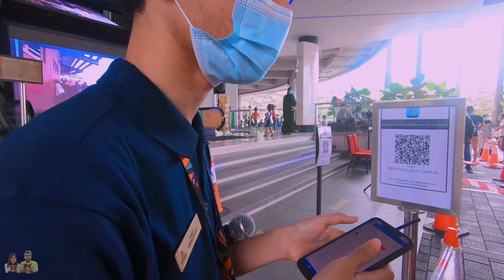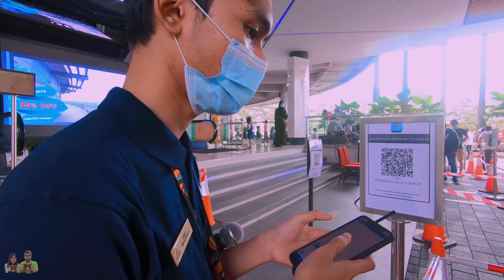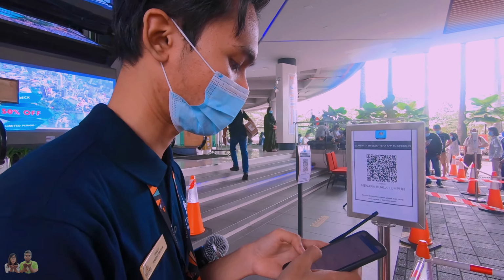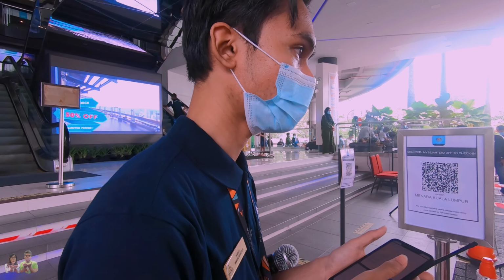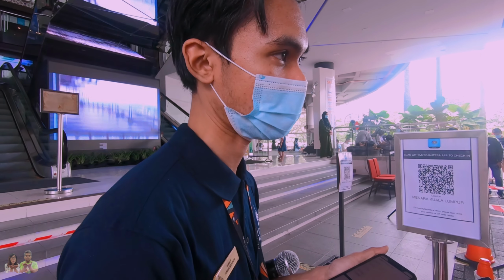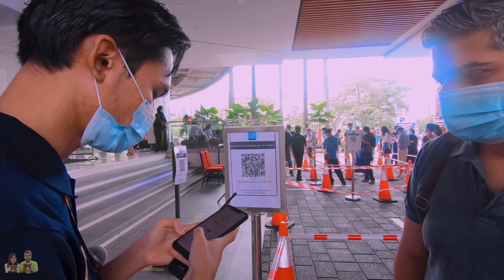The price will be 36 for adults and for kids will be 18. 3 years old. Okay. So at Skydeck you will have 45 minutes only to take pictures. So in case it's raining, you cannot refund your tickets. You can only reschedule your tickets. Okay? You can come another day. Okay. Alright?